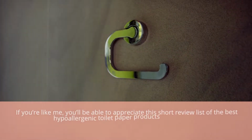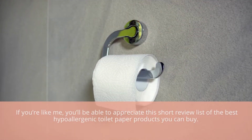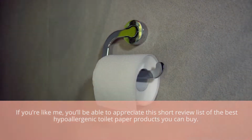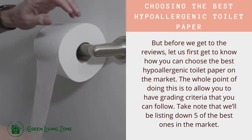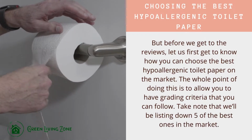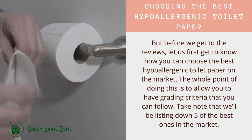If you're like me, you'll be able to appreciate this short review list of the best hypoallergenic toilet paper products you can buy. Choosing the best hypoallergenic toilet paper. But before we get to the reviews, let us first get to know how you can choose the best hypoallergenic toilet paper on the market.